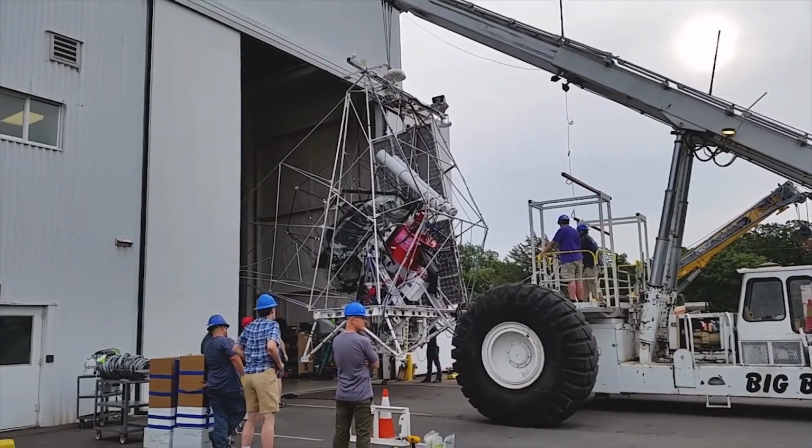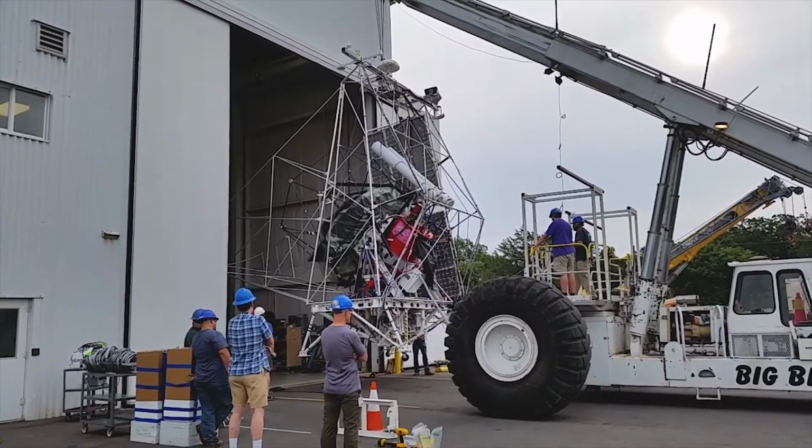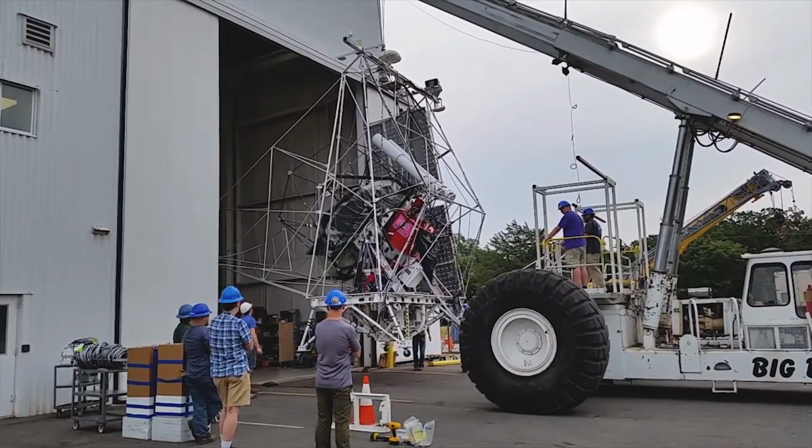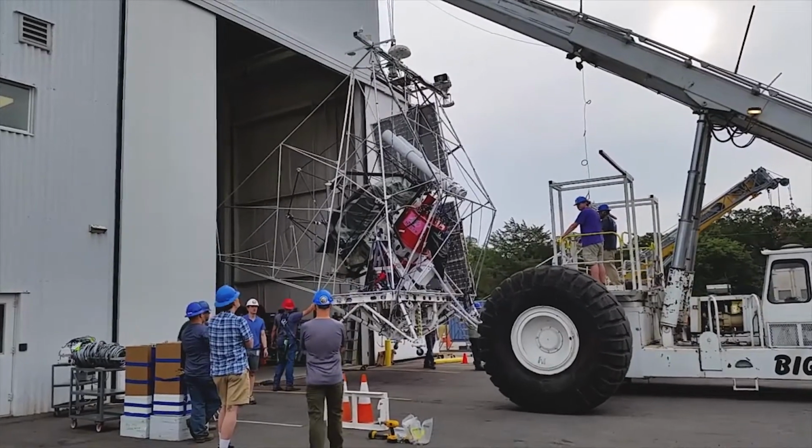BLAST stands for the Balloon-borne Large Aperture Submillimeter Telescope, and it's called that because it's a balloon-borne large aperture submillimeter telescope. So pretty much the name describes what it does.